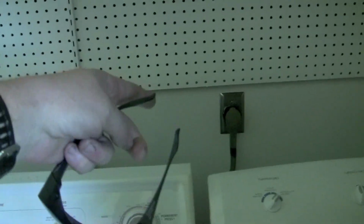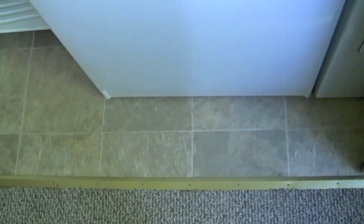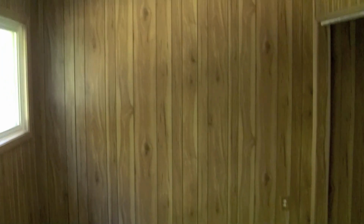This is the original sliding door. If you can see that, it's a Pella. There we go. Original plugs and whatnot. That floor was replaced, as was this carpeting. This paneling we put up in the early 80s. Makes kind of a cozy den.